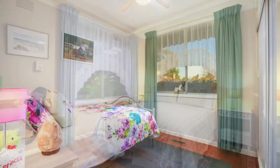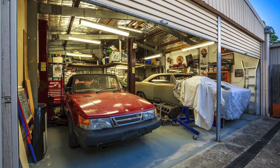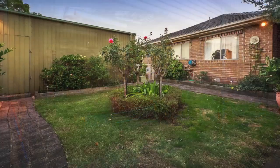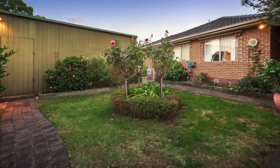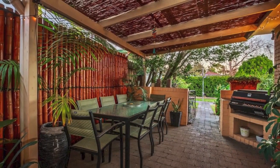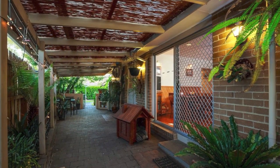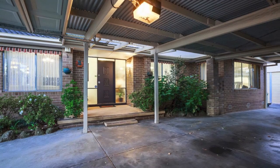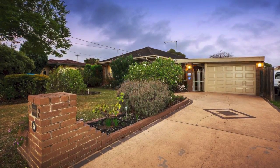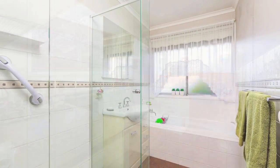If you're a tradesperson or just need extra storage, look no further. This feature-packed property comes fully equipped with a huge detached garage that could be used for a number of purposes. The choice is yours. Entertaining's easy with a large covered outdoor entertaining area leading off from the meals family room, perfect for fun-filled days. Positioned on this large family allotment surrounded by beautifully manicured gardens, this fantastic property, put simply, is a must-see. Book an inspection today.